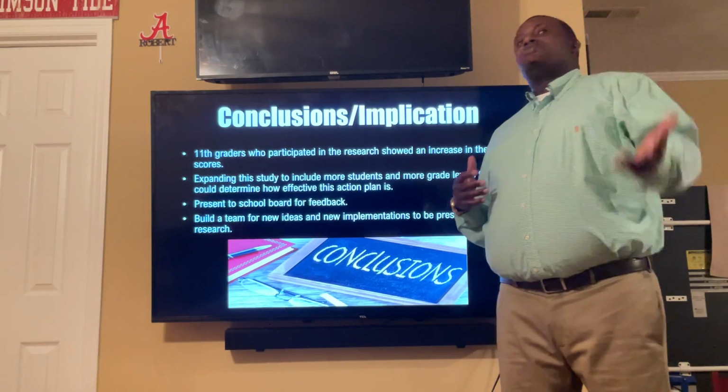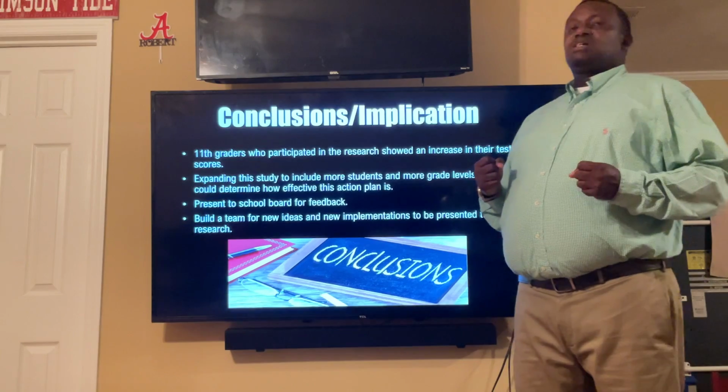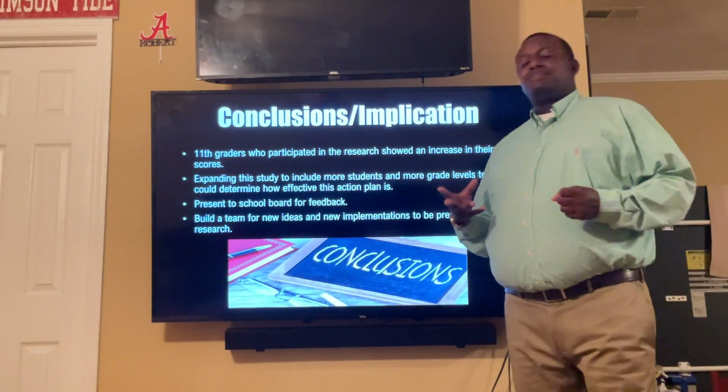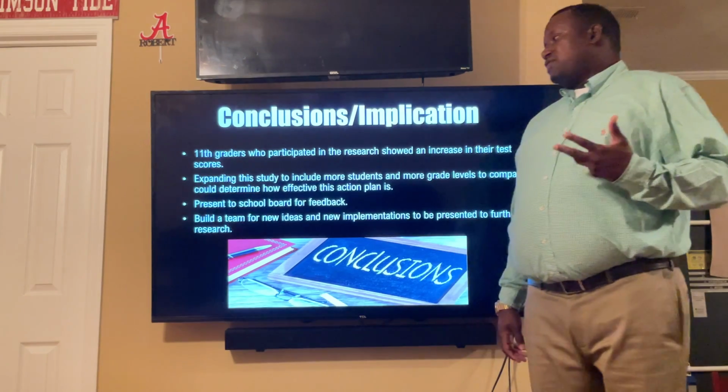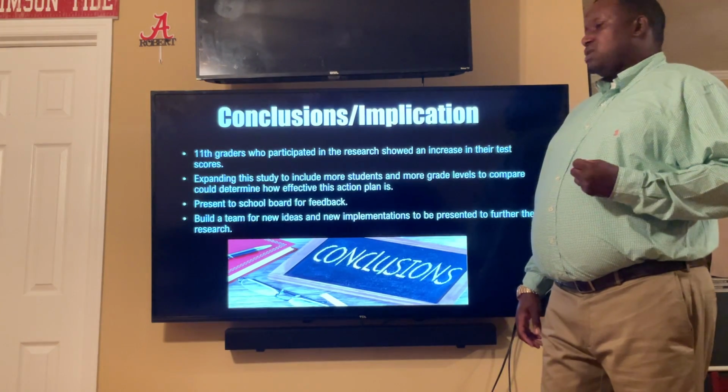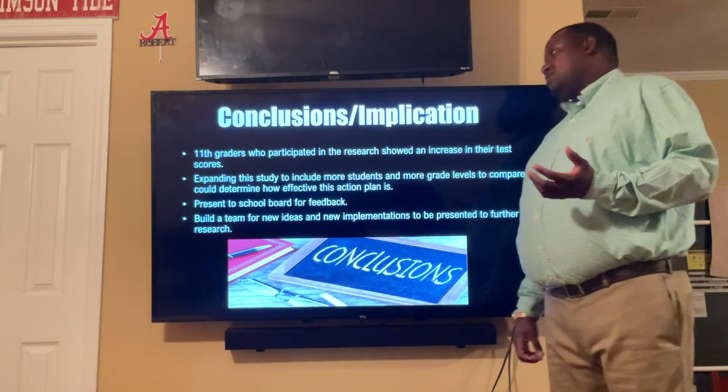Students start when they first come in as 9th graders. And also we have implemented a bulldog period so students can have that extra time for intervention and to help them improve on their weaknesses.